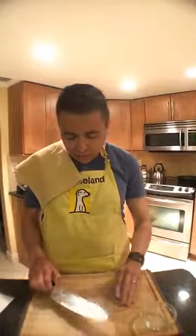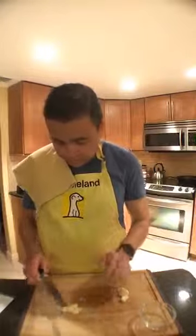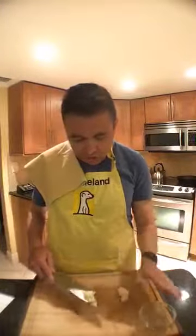We're crushing the garlic cloves. Four of them. Smash. Hulk smash!